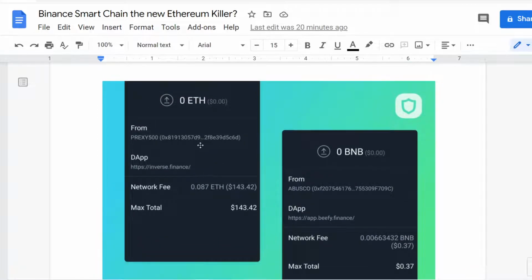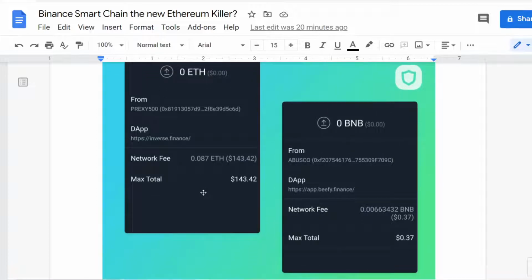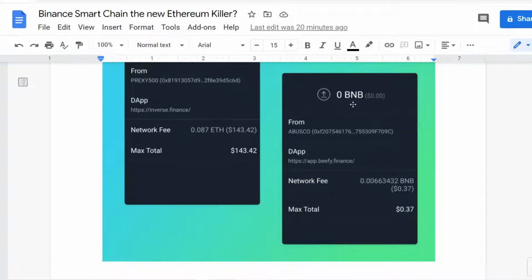If you were using Uniswap, for example, via Ethereum, to enter or close a position, or enter a trade, the network fee is $143, and that's just an example of what we've been seeing of late. But using BNB with Binance Smart Chain, you're seeing a network fee of 37 cents. Let me say that again, 37 cents. So it's a phenomenal differentiation in terms of the cost.